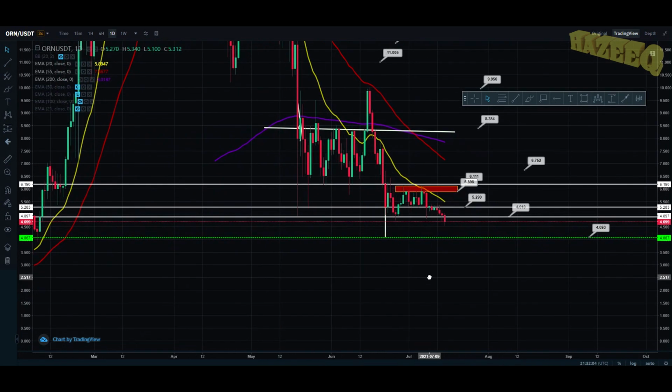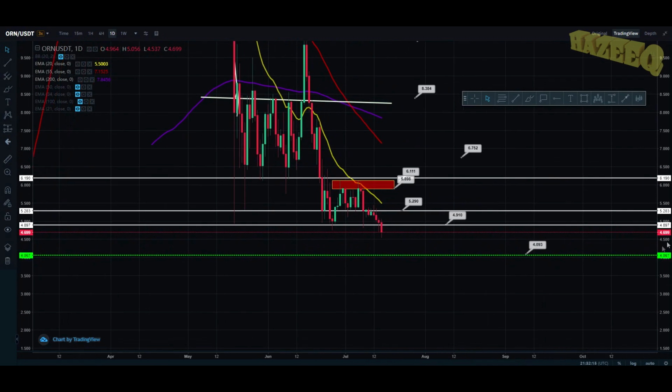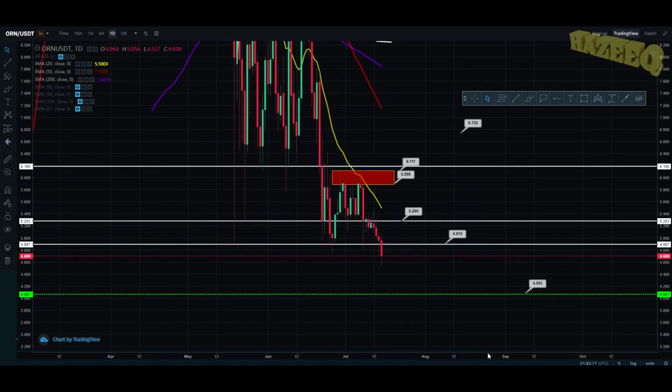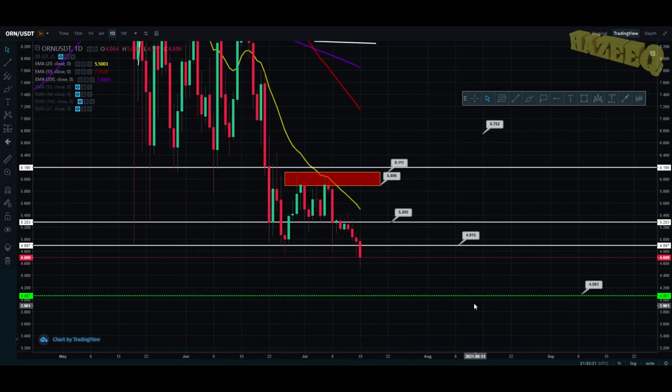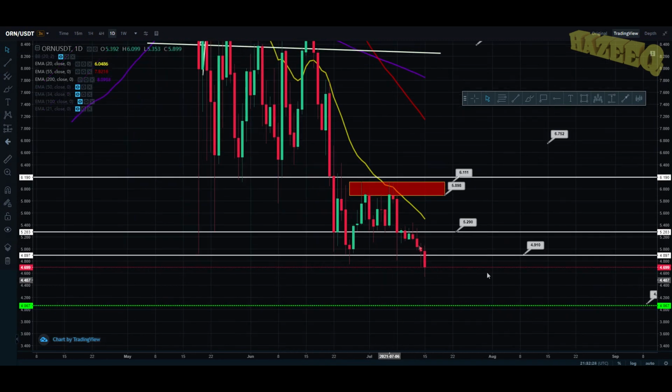If we do end up coming back down there, then that is going to be a great area to get into Orion Protocol. You want to stake this, you want to do whatever with it, you want to swing trade it, but it is going to be a golden opportunity to get into Orion over here. If we don't end up doing it, then that's fine, but I'm just swing trading my Orion and taking more tokens out of the circulation.